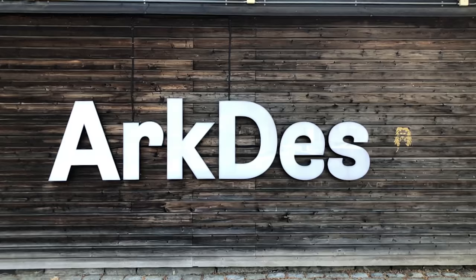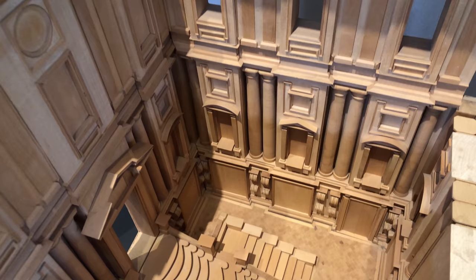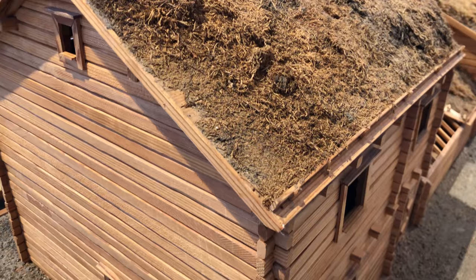Then I went next door to Arkdes. They have all these cool architects' models. Making these is probably my dream profession. Not the actual buildings, just the mini versions.